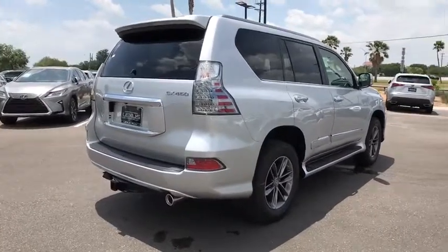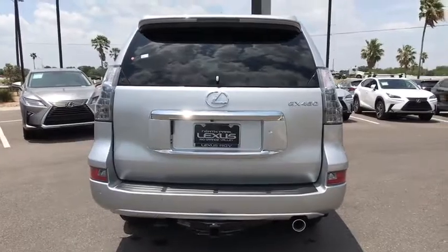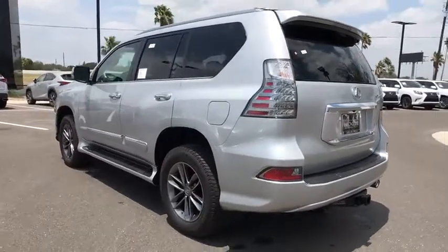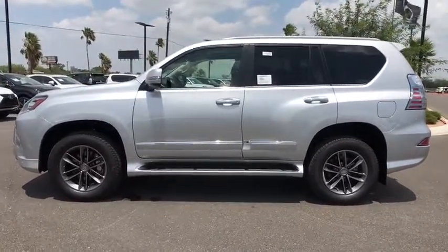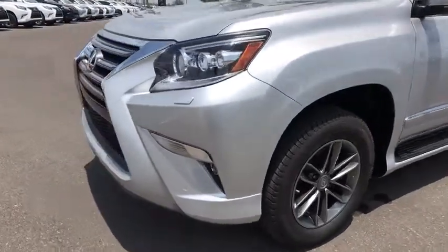Backup camera, steering wheel audio controls, power passenger seat, keyless entry, traction control, anti-lock braking system, stability control, Bluetooth, leather wrapped steering wheel, adjustable steering wheel, power steering, four-wheel drive, aluminum wheels, keyless start, cruise control, auto dimming rear view mirror, four-wheel disc brakes, floor mats, rear defrost.